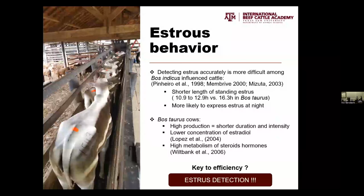Now, estrus behavior, some more to it, right? Yeah, so we talk all about estrus and estrus detection, but one of the things I really want to highlight in this section is the differences between Bos indicus and Bos taurus females. We know they look different, right? One has a big floppy ear, sometimes a hump, and the Bos taurus don't have that, but they have a lot of differences in their actual physiology. It's the reason they don't respond to protocols the same, and the reason for a lot of the differences that we're going to talk about for the rest of the talk.